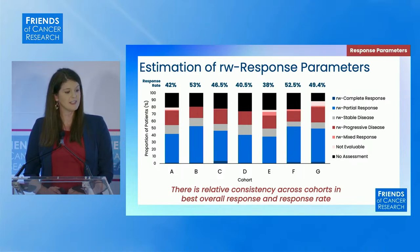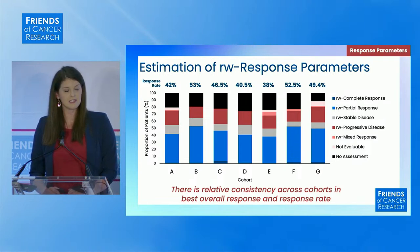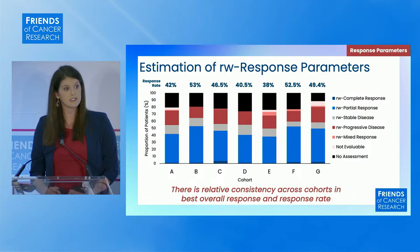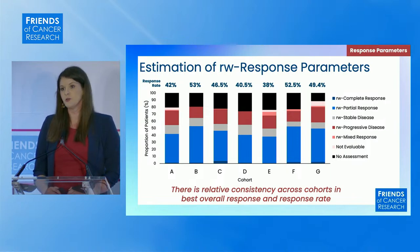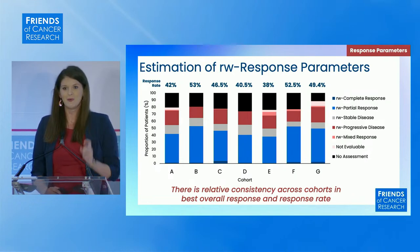So you see, hopefully, that there is relative consistency across cohorts in best overall response and response rate. We had a median of 46.5% for response rate. You may note that this is a little higher than what you would expect in a clinical trial in this patient population. This may be somewhat expected because we know in real world clinicians are not using strict RECIST criteria for their determination. And we also, when we looked further into the data, we see that we had a higher proportion of patients that were considered partial responders than in clinical trials. And we also had fewer patients that were considered stable disease. So potentially some of these patients are being more optimistically categorized as partial responders, whereas in a clinical trial with that strict 30% criteria, they would be considered to have stable disease.